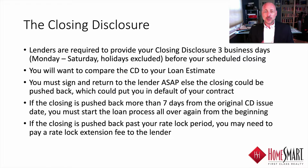And then you could go past your interest rate lock period. So if you go too far, you may have to pay a fee to extend your interest rate, and typically it's a point. So if you're borrowing $300,000, it's going to cost you $3,000 to extend your rate lock. There isn't a 'oh, I'll just use the rate today.' You can't. You have to extend it.